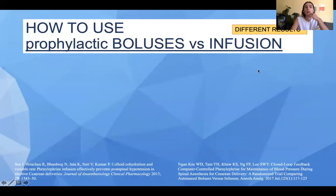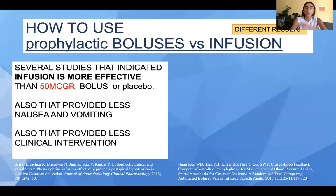Well, the next thing, and this is more controversial, is if we know that we have to do prophylaxis, should we do it with boluses or with continuous infusion? Well, several studies in all these years have indicated that infusion is more effective than a bolus regimen. And this also is important to talk about, because all these studies compared infusions with very low-dose boluses. So, well, this is the data we have, and it's important to know it.